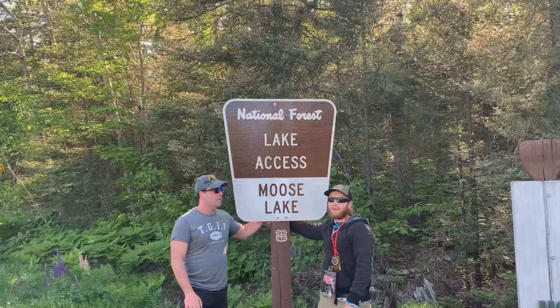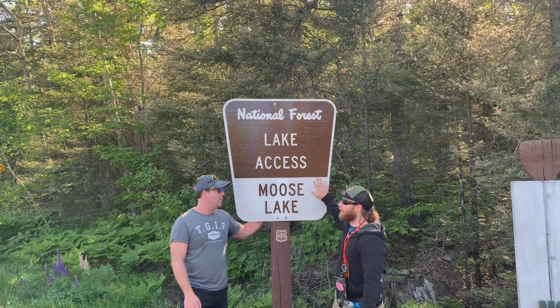Today we're in Superior National Forest. We're going to be going to the Boundary Waters through the Moose Lake access right now. We're going on a canoeing trip, and it's going to be super cool.